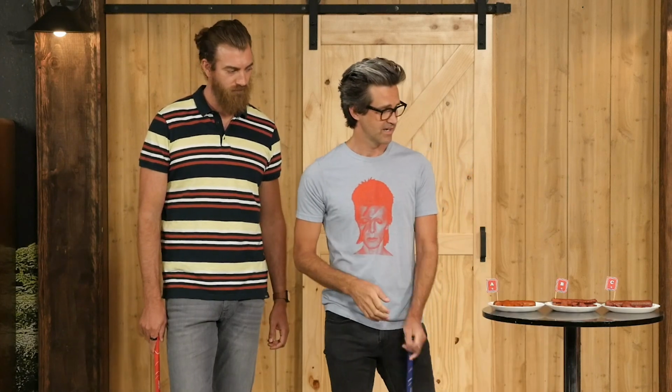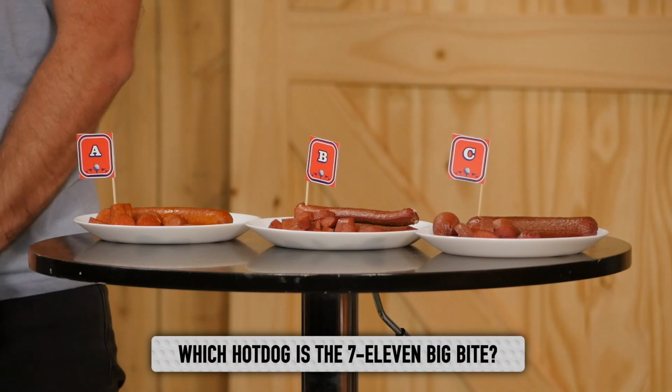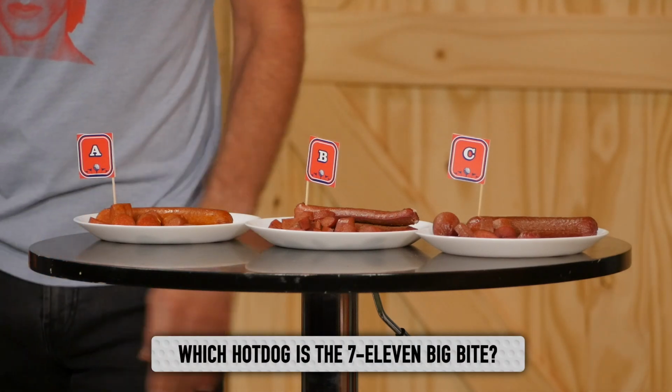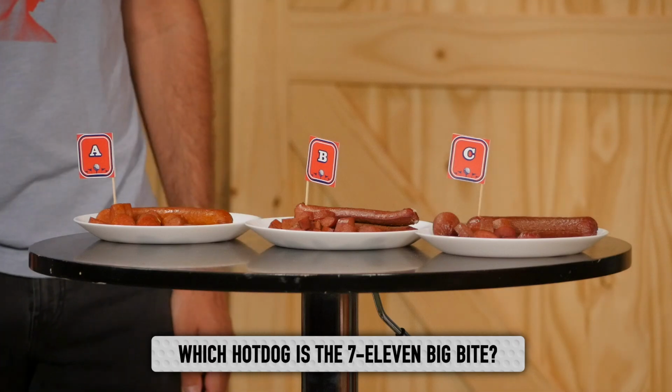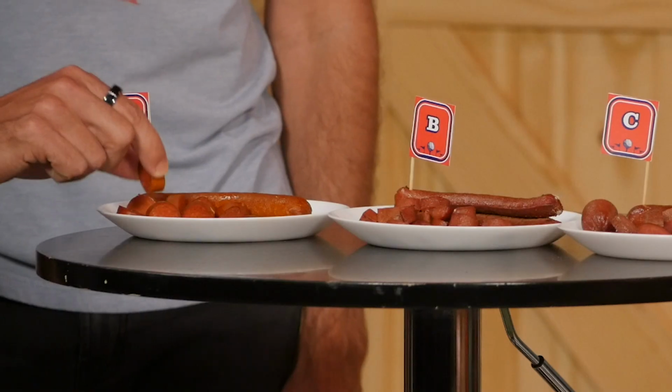Okay, Stevie, what's up with these wieners? Which of the 3 hot dogs is the 7-Eleven Big Bite? Is it hot dog A, hot dog B, or hot dog C? All right, let's try A. Let's see some. I just thought I was just gonna go by looks.